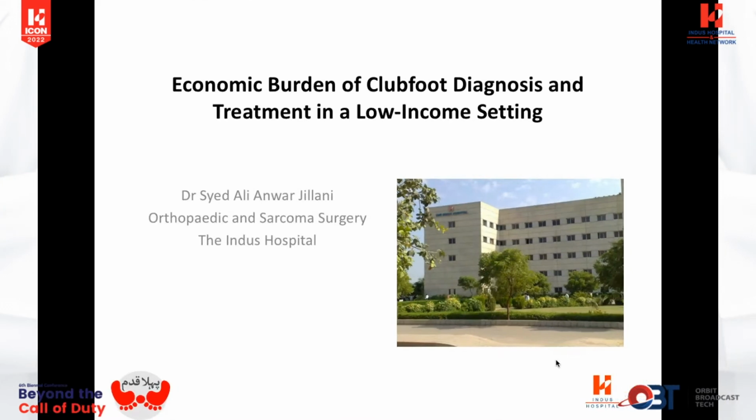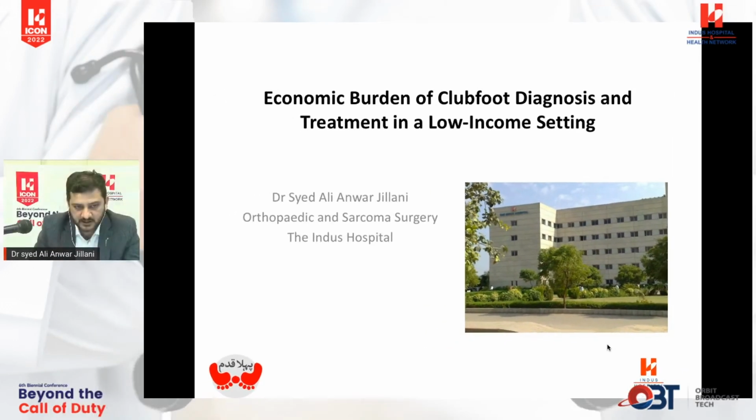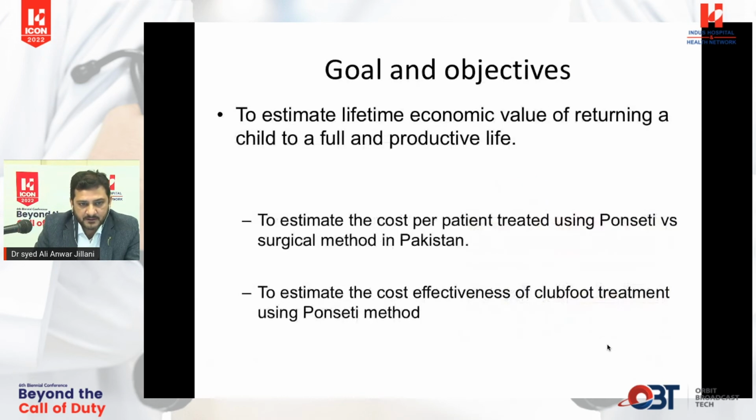So if you can all see the slide, I'm Dr. Syed Ali Anwar Jillani, and I'm working in the Hindus Hospital as a consultant orthopedic and sarcoma surgeon. So we want to see how the Ponseti treatment is better in terms of cost than the surgical counterpart. And we want to estimate the lifetime economic value of returning a child to a full and productive life. We want to estimate the cost per patient treated using Ponseti versus a surgical method in Pakistan, and to estimate the cost effectiveness of clubfoot treatment using the Ponseti method.